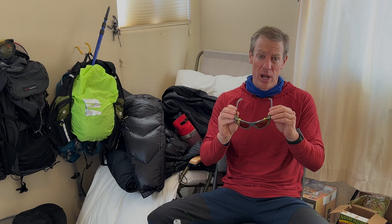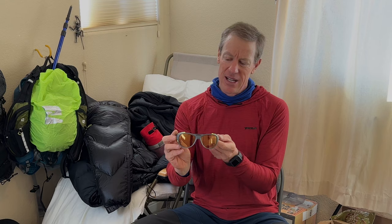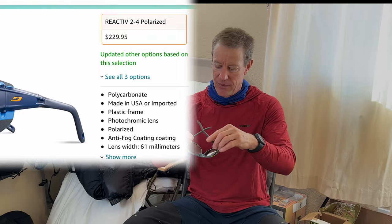And these have been phenomenal. These are Julbo Explorer tubes, and they've been phenomenal. These are also the photochromatic ones. I didn't get the snow super dark ones. I got kind of the regular photochromatics, and they were expensive. I will say that, and it's been money well spent.